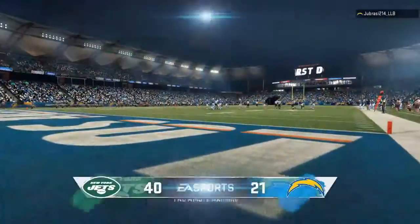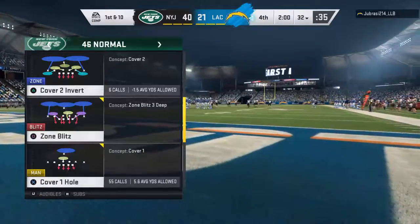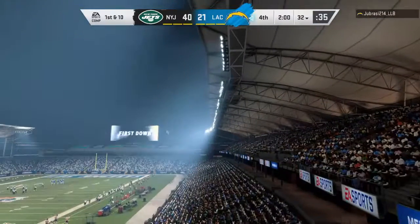Nice way to start the drive. Down. 2 minutes left to play in this football game here on EA Sports. Yeah, I gotta get back on that.